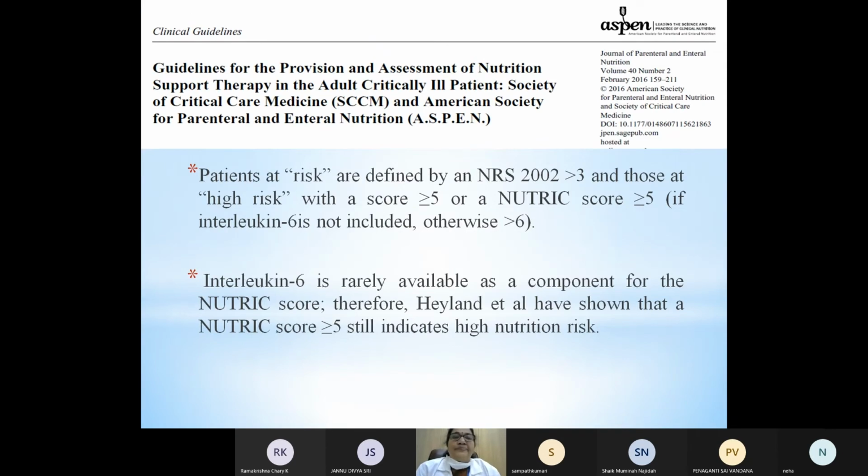Okay, this is about guidelines. Guidelines for provision and assessment of nutritional support therapy in adult critically ill patients, conducted by Society of Critical Care Medicine and American Society of Parenteral and Enteral Nutrition. Here, they have recommended that patients at risk are defined by an NRS 2002 more than 3 and those at high risk with a score of more than 5, or a Nutric score more than 5 if interleukin 6 is not included, otherwise more than 6. IL-6 is rarely available as a component for the Nutric score. Therefore, Haaland et al. have shown that Nutric score more than 5 still indicates high nutrition risk.